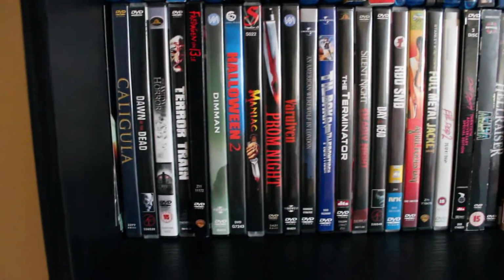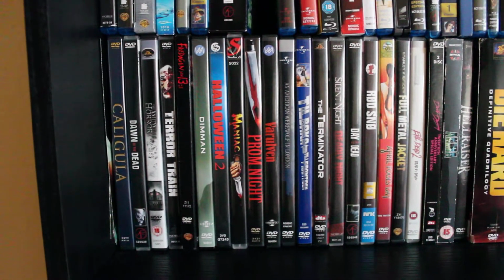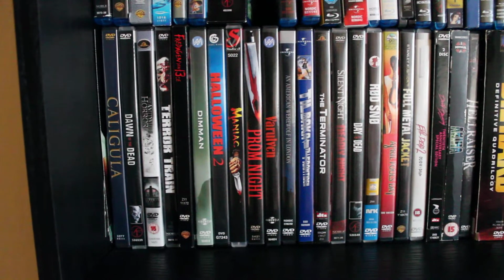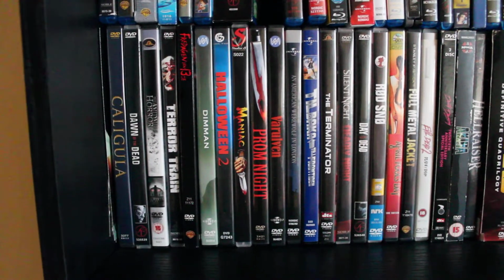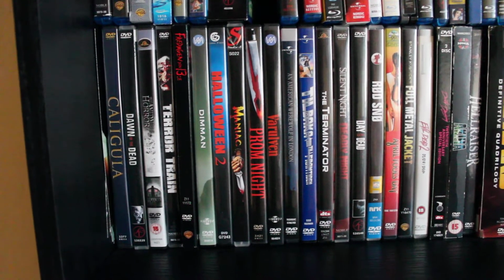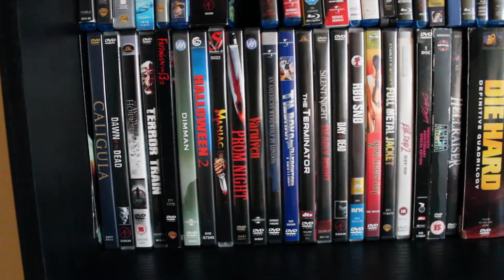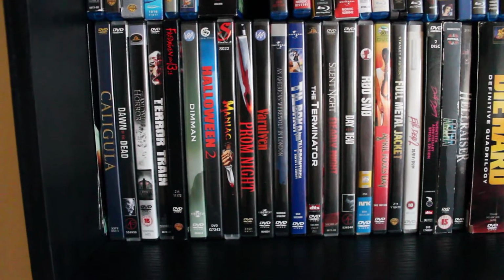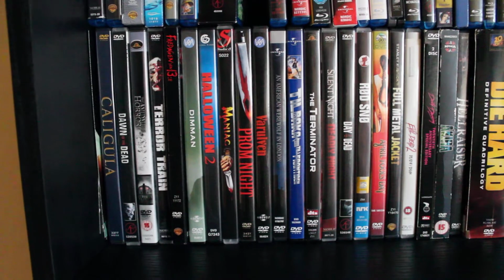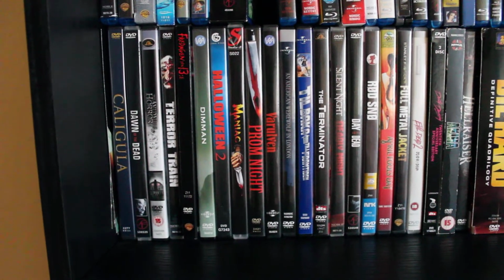Next is Terror Train, starring Jamie Lee Curtis. You'll see a lot of Jamie Lee Curtis films here. She was big in the early 80s. Made her name as a scream queen, and Terror Train is one of the more interesting ones she starred in. It's about a killer who's stalking kids at a train, and they're all in costume, so he keeps changing costumes so nobody can tell exactly who is the killer.